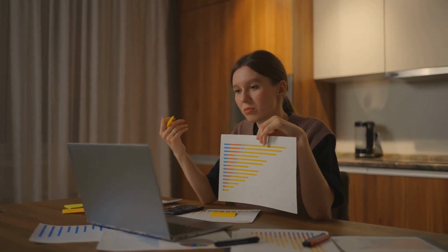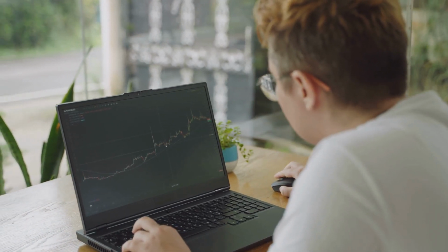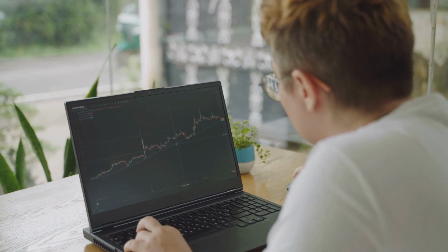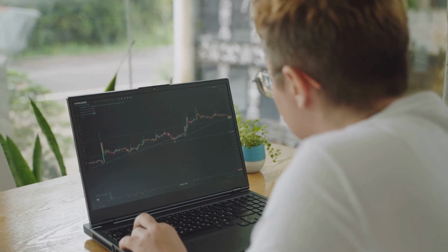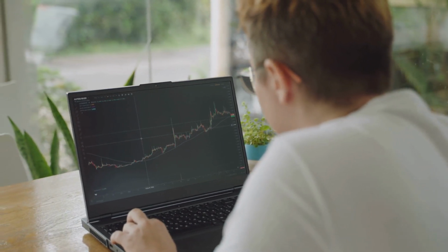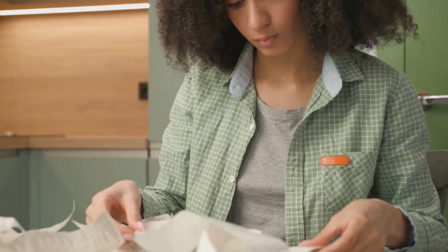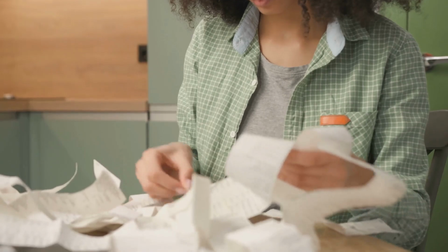Additionally, think about the unique value you bring to your clients. Are there specific services or expertise that set you apart? Highlighting these can justify a higher price point and attract clients who are willing to pay for quality. Keep track of your expenses meticulously. This includes everything from furniture rentals to transportation costs to marketing materials.